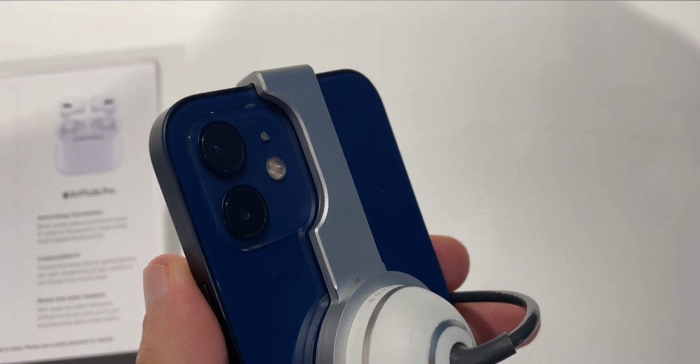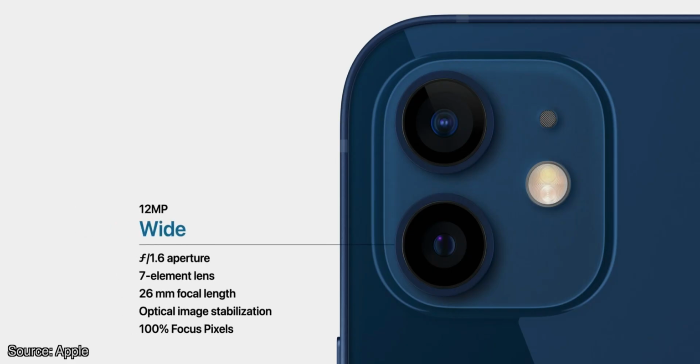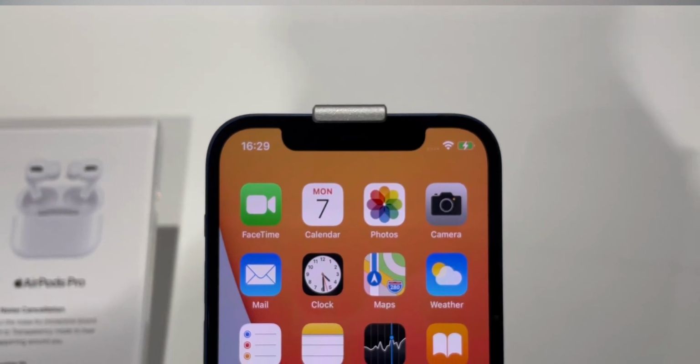The cameras on this phone are phenomenal. A 12 megapixel wide-angle lens with an f1.6 aperture, emphasis on the 1.6, and a 12 megapixel ultra wide angle lens with an f2.4 aperture and a 120-degree field of view. On the front, you have a 12 megapixel camera with an f2.2 aperture.